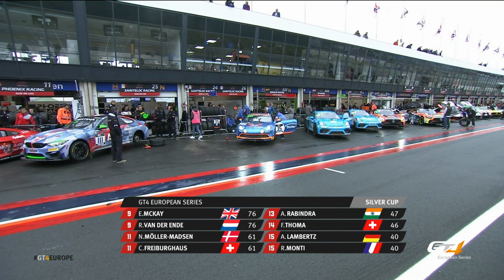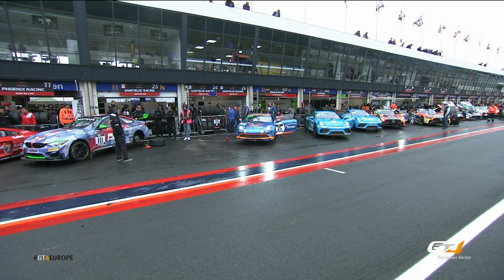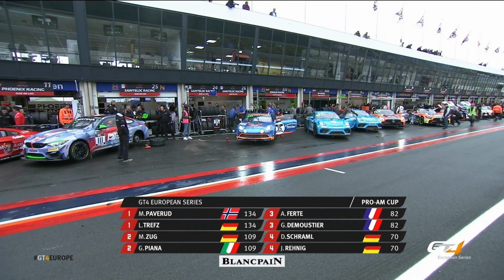We have Pro-Am and Am classes as well. Yeah, very greasy down the pit lane. You can see that painted line. Light rain in the air. It's the message from race control. There we are. It's a guaranteed excuse built in for all the drivers.